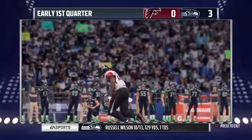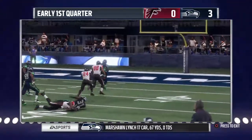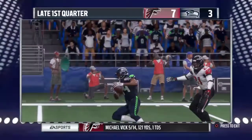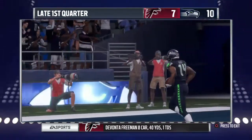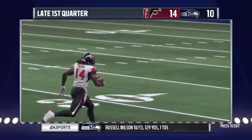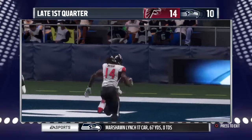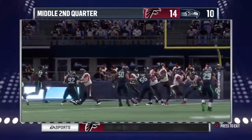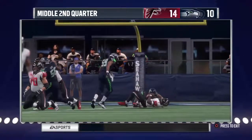Now 1st and 10, they run. It's Devontae Freeman, and he's gone as he sprints to the end zone. They're now on top by 4. End of the 1st quarter. The long ball will find its mark here, and 54 yards later, he's going in for the score. We go now late in the 1st, which takes the lead to 3. Watkins has got nobody around him on the catch, and he caps off the 2-play drive with the score. Midway through the 2nd quarter, Michael Bennett here getting the sack on the quarterback. This goes for a loss of 9.